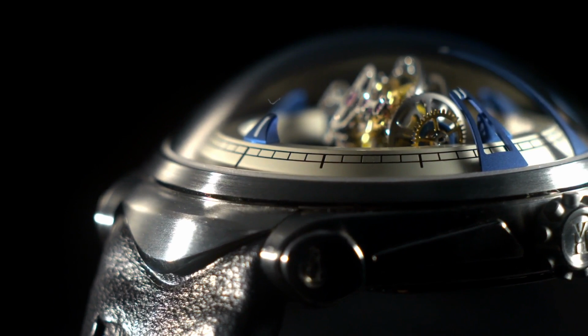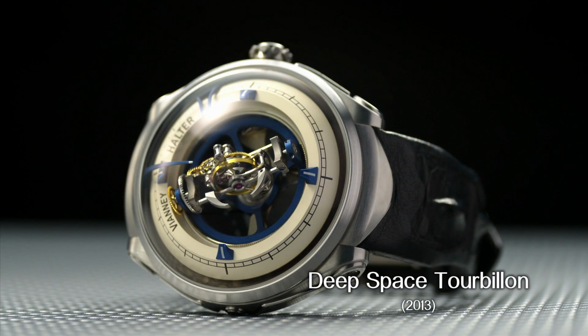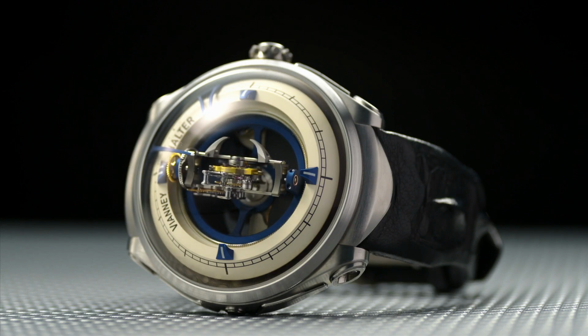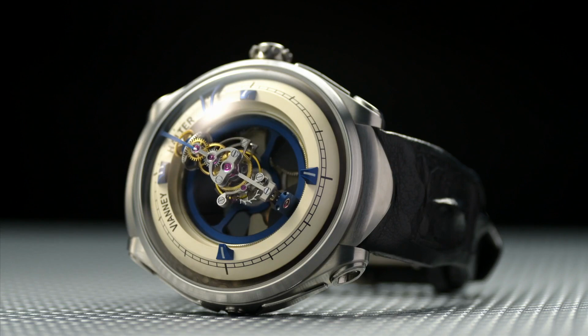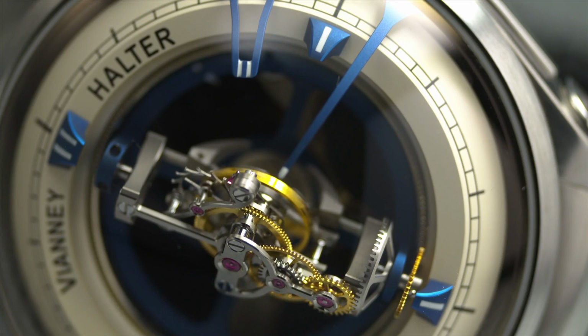This is Deep Space Tourbillon, Halter's first work after a six-year absence. The beating heart of the watch revolves around an axis at the center of a dome. It's an extremely complex mechanism that uses three axes of rotation. The appearance of the watch changes with each passing second.